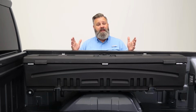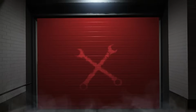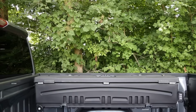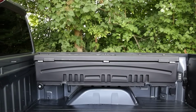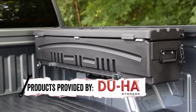If you're looking for in-bed storage with easy access, then the Humpstor by DU-HA is the perfect choice for you. Perhaps the easiest space to access your truck bed is above the wheel well from the side. That's where this handy solution from DU-HA mounts. They call it the Humpstor because it rides above the hump.